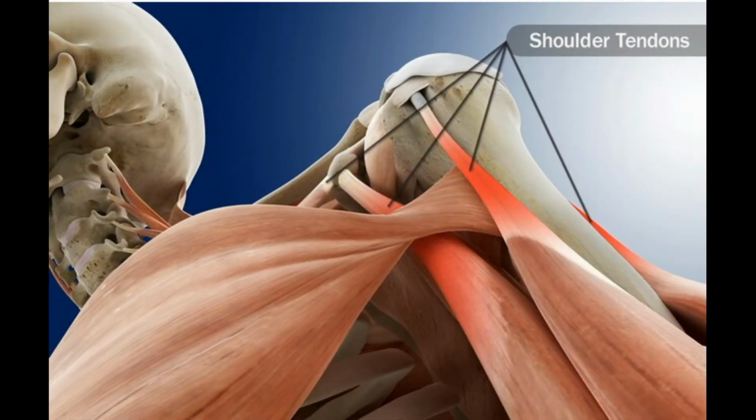A visual guide to tendinitis. 1. What is tendinitis? Your tendons are cords that attach muscle to bone. If you put too much weight on them or lift something suddenly, it can cause tiny tears that lead to swelling, pain, and make it hard to move.